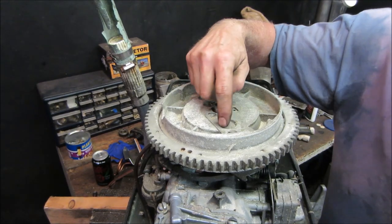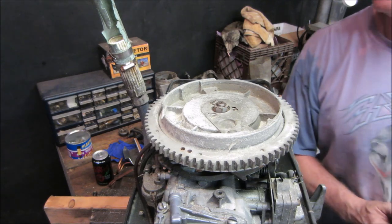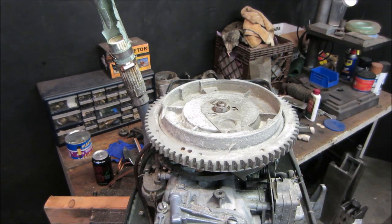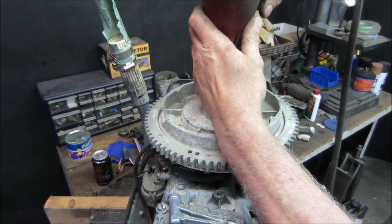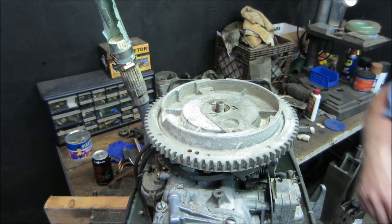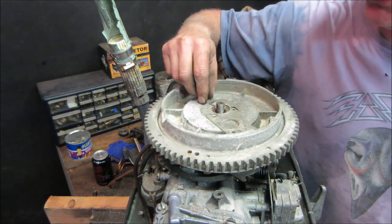Looks like I had three bolts. It's probably for timing, I'm guessing. I'm gonna try pulling that center nut out and see what it takes. Think we need to take this off or no? Might as well, huh?